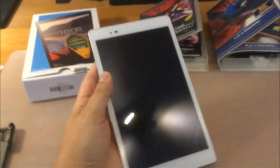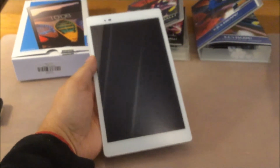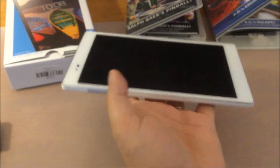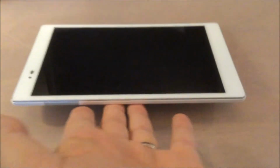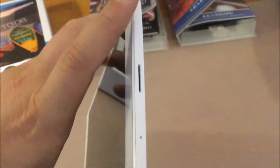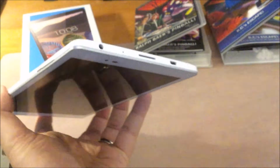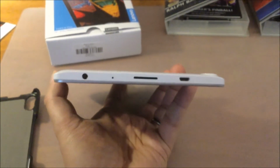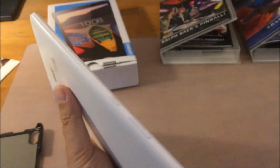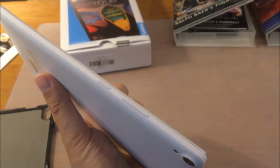It actually is about the size of an iPad mini, similar form factor. It's a bit larger than my Nexus 7, but it's a very nice tablet. Yeah, the lighting isn't the best, but it has a slot for the micro SD card over here. It has a speaker grill and a microphone grill, another speaker grill, microphone, headphone, charging port. And on that side, you have the power button and the volume rocker.